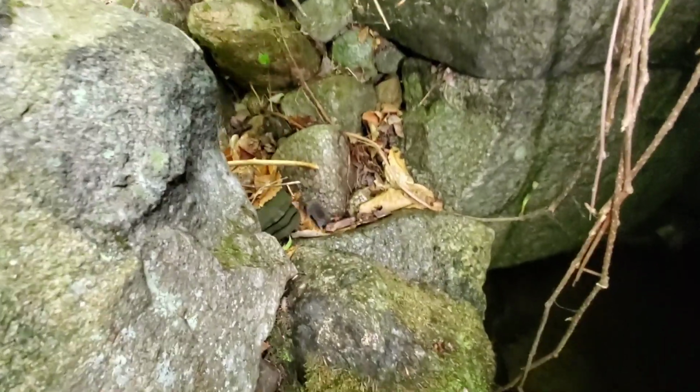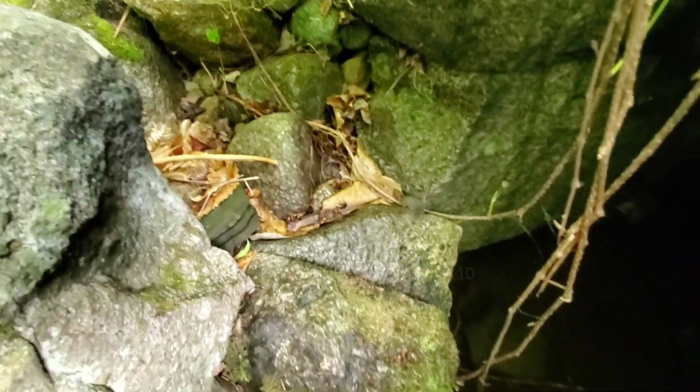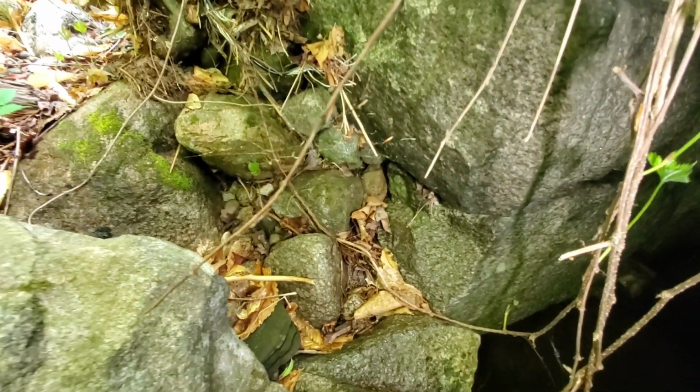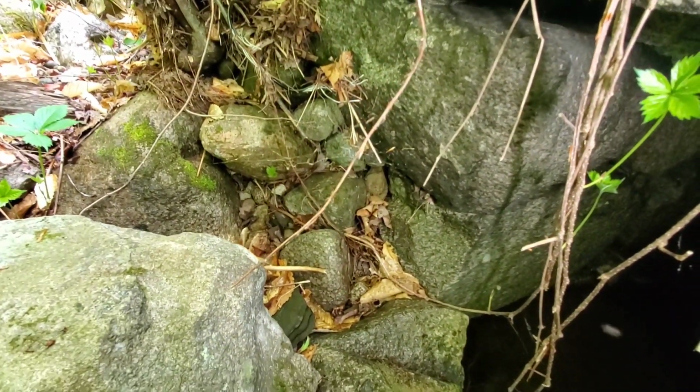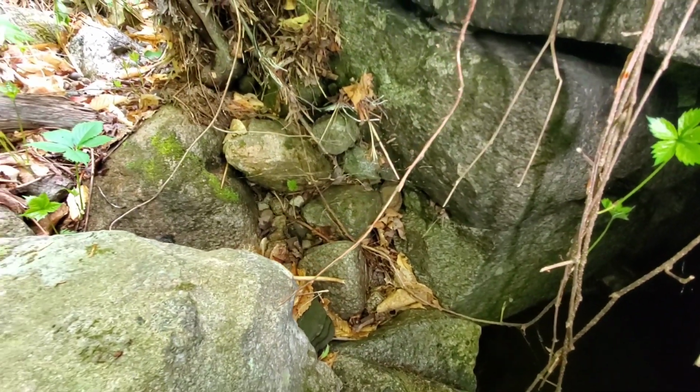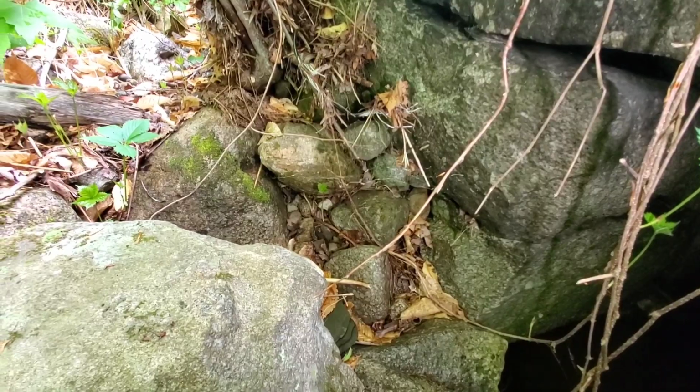Look at all them. Are those mice or is that a mole? Is that a mole? It looks like a mole. Look at them going nuts, coming in and out of those holes. They mustn't see a floodlight too often. There's a family of moles living in those holes. Moles in the hole. All right, I'm not gonna go through there.